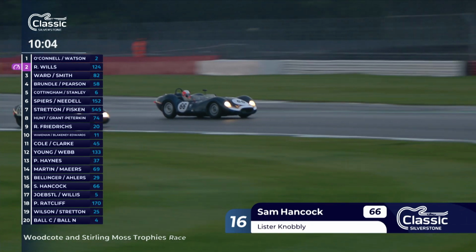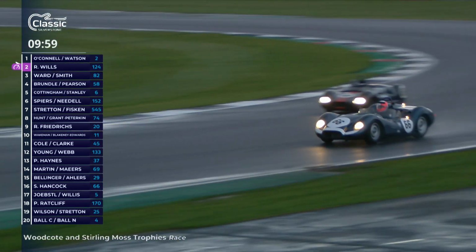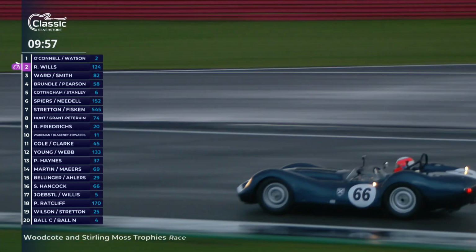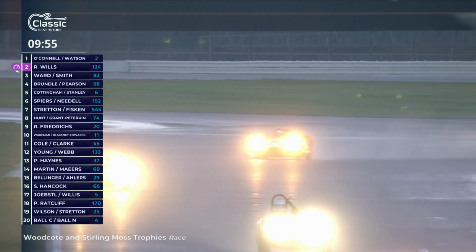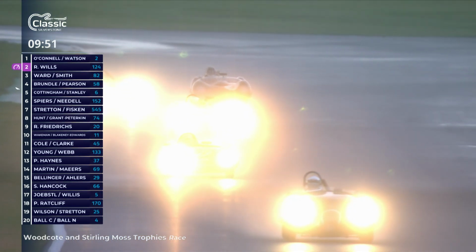And finding a way past fairly rapidly, I have to say. Actually, that is the Cooper Monaco. That's the Justin Mayer's Charlie Martin car he's just got past, I think. So he'd already dealt with Keith Arler's. So he is gaining places quite quickly.